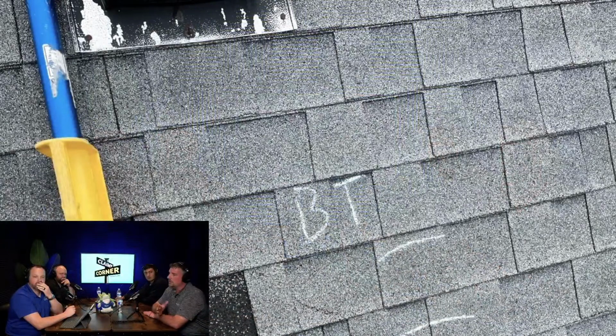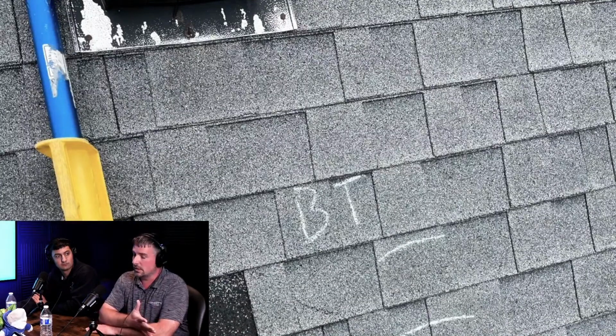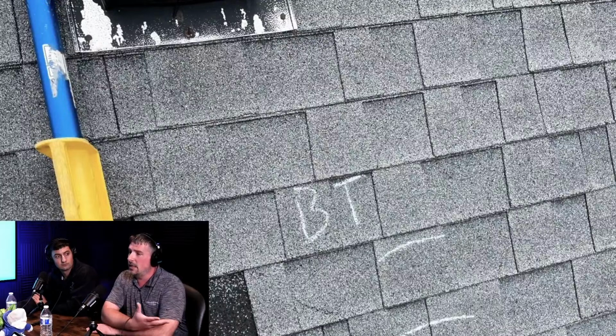Now, this is different for every carrier. There are some insurance companies that will recognize the efficacy of a brittleness test, and others that either don't recognize the efficacy or just don't want us to do it, because it can be considered potentially causing damage to another shingle that isn't already damaged.